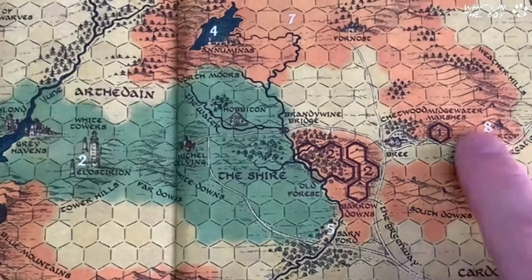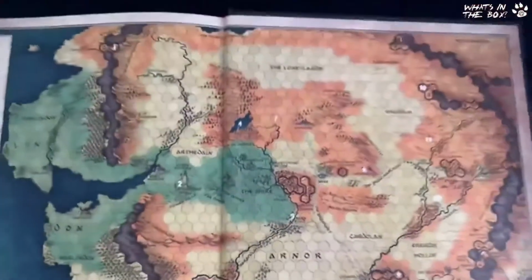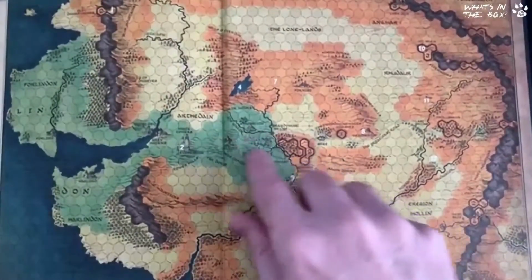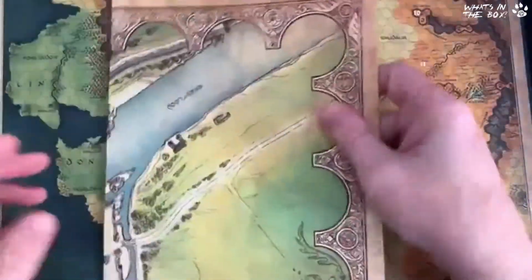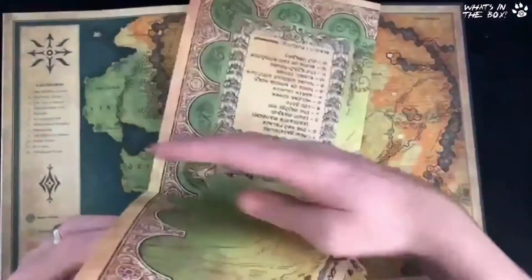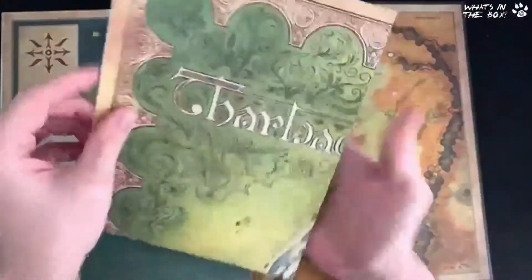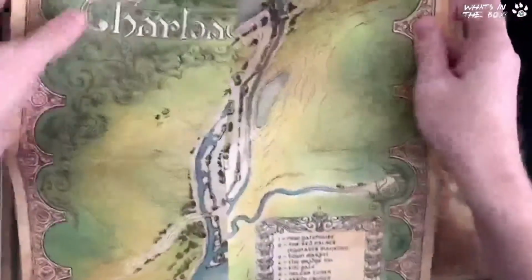There's Weathertop over here. So, if you own the starter box, that was all based in the Shire, and around. You had the map, but that's it. And a poster map. So let's have a look at this. I didn't know this was going to be in there. It doesn't mention that in the contents. So it's obviously a city map of Tharbad. Can I open it? Feels kind of A2 in size.